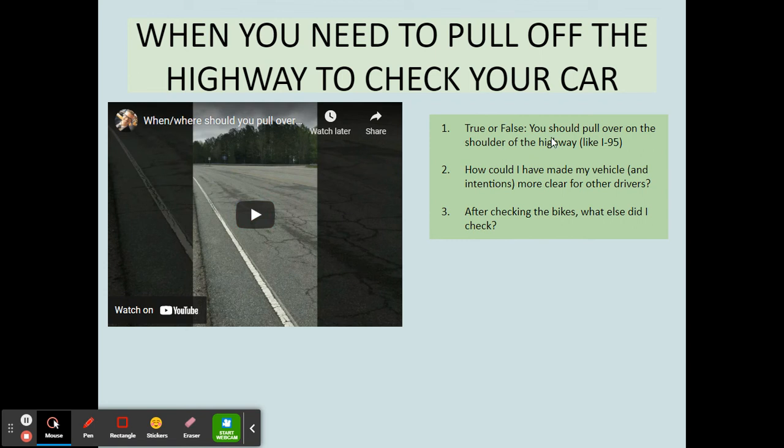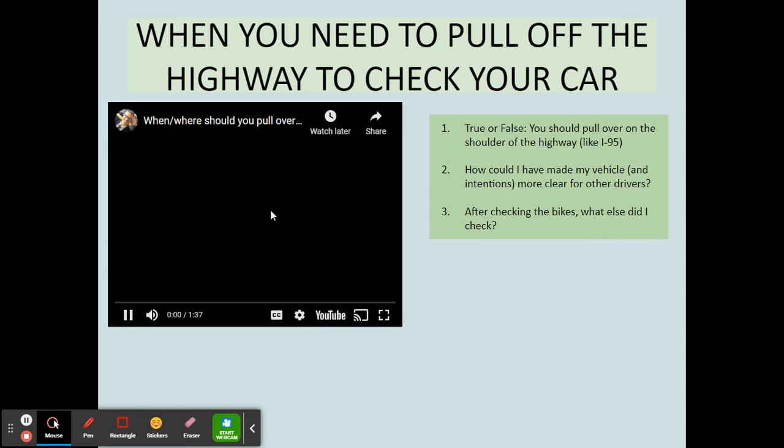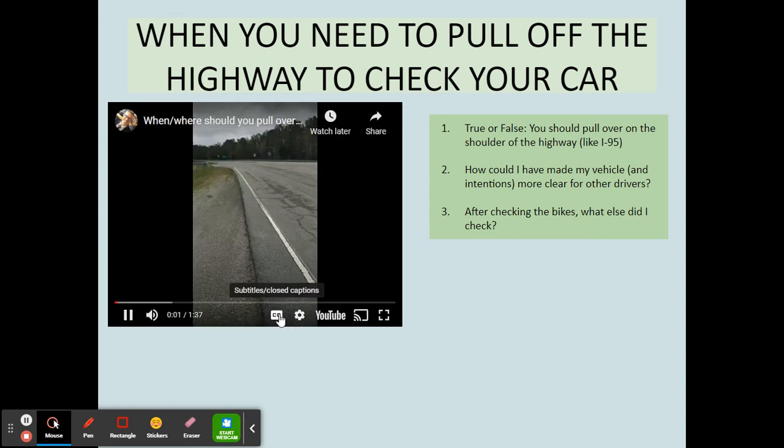So true or false, you should pull over on the shoulder of the highway, like I-95. How could I have made my vehicle and intentions more clear for other drivers? After checking the bikes, what else did I check? Let's see what we got for this.